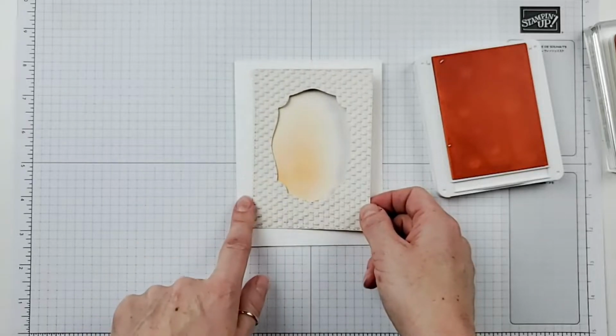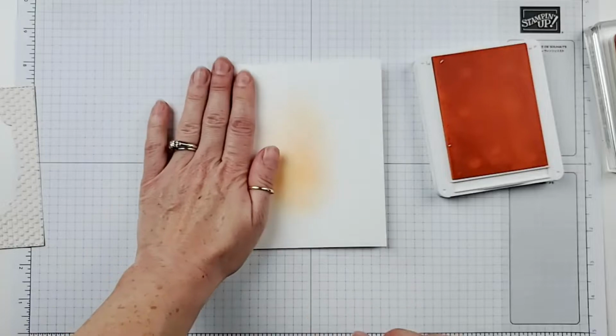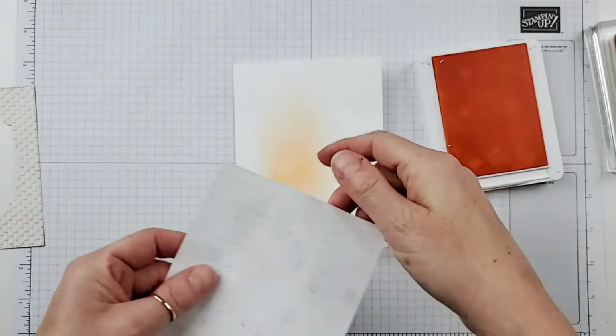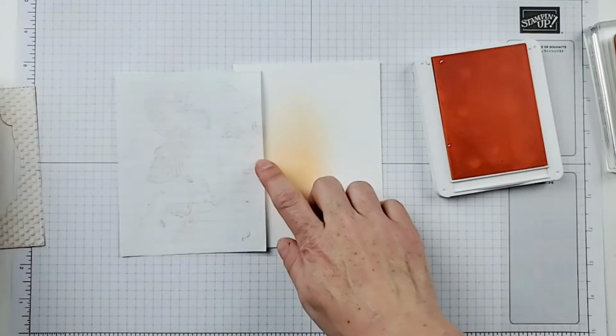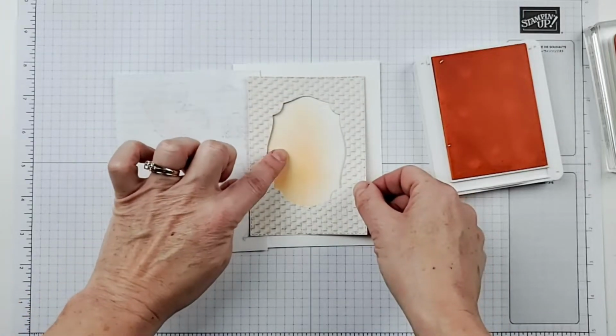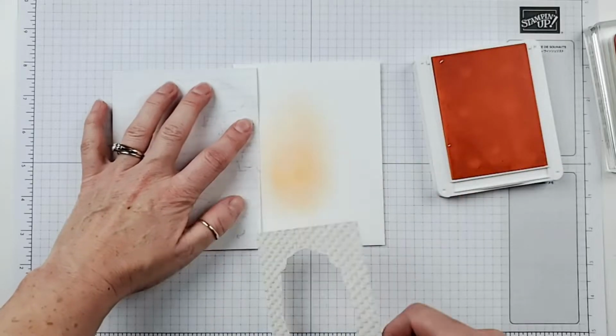Yeah, so I want to put something down on that side just to keep my ink from going over there. So let's find a scrap piece of paper. I'm going to make sure that it covers up where I don't want the ink, but doesn't cover up my center area there. So that's about what I want.